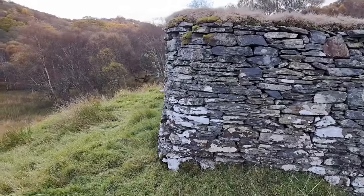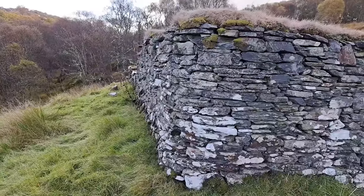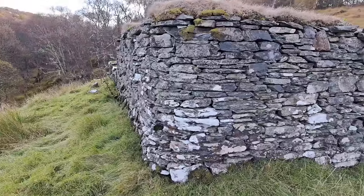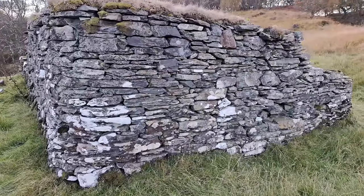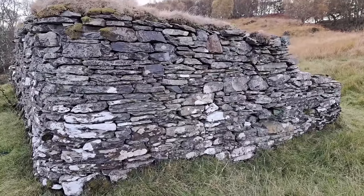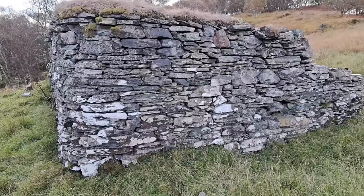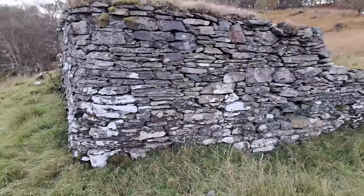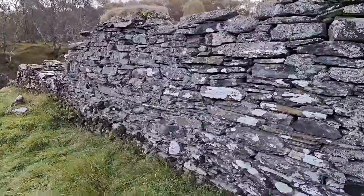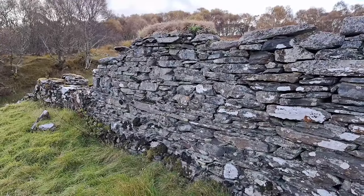Curved corners, which kind of predict its age. It's not an exact science, but the more rounded the corners are, the older it can be. The stonework is exactly the same as the cottage. However, this is smaller and the walls are nowhere near as thick. Somebody's house, way back when.